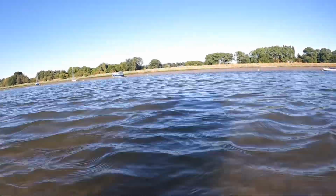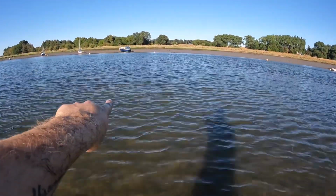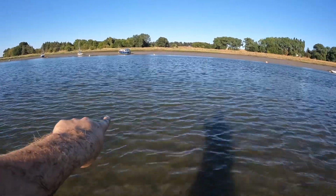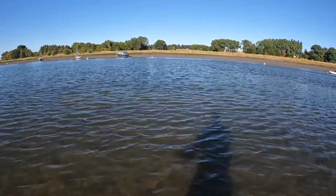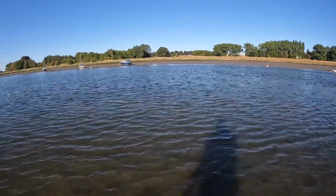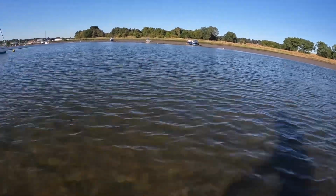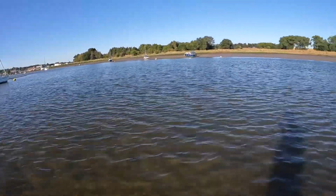Oh look, just in front of me, just there. I don't know if you saw them underwater, there's some nice bass there. Right in front of me. I can literally see them, they're quite big actually. Stunning, isn't it? Two bass that were just swimming there.